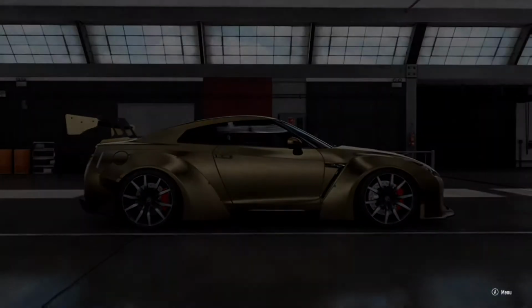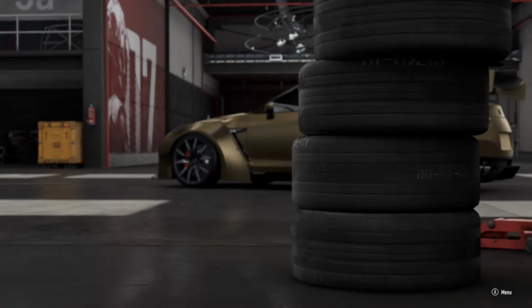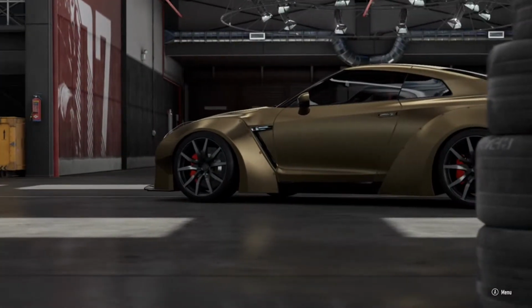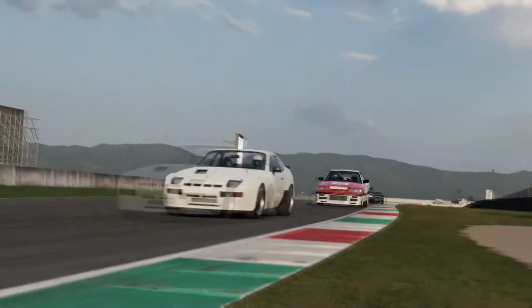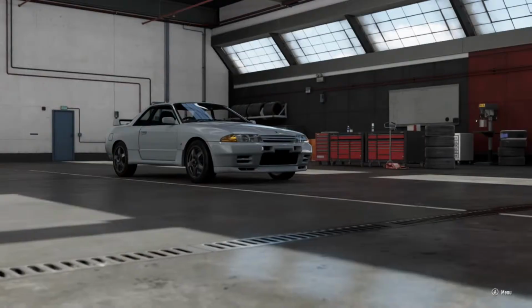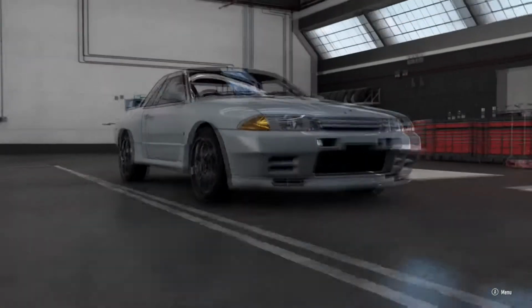Before his fan base started throwing Liberty Walk kits and tacky gold paint on him, this car was a leader in motorsport success and technological innovation. Welcome to the Nissan GTR.